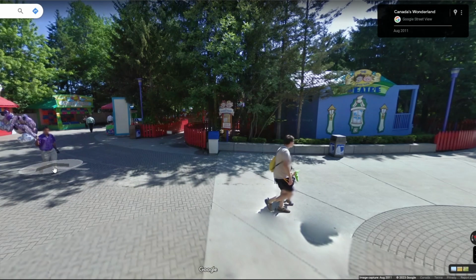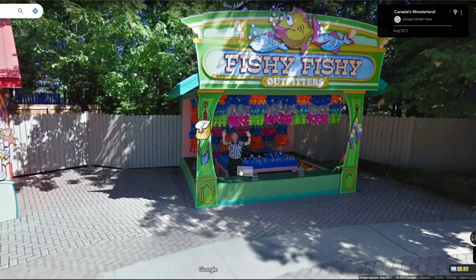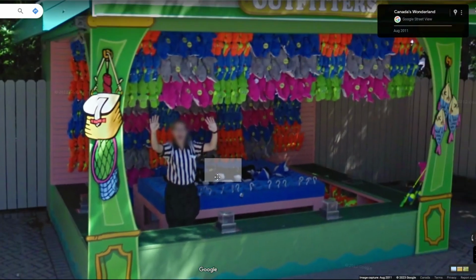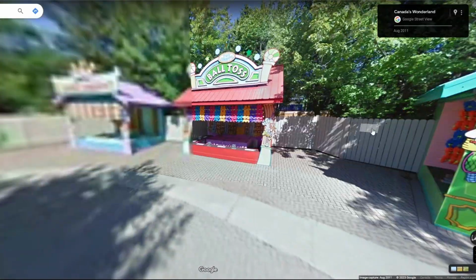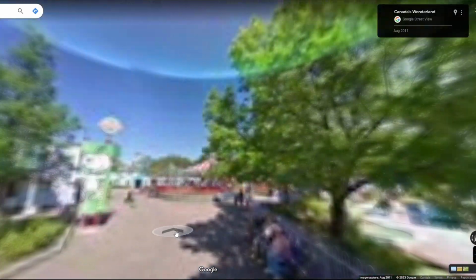Making our way through the back of Kidsville more. Most of this area is still the same. Hey! Look at that! That's our first employee shout out of this journey. Look at that, we're popping into Planet Snoopy now. Planet Snoopy's great, we love Planet Snoopy.